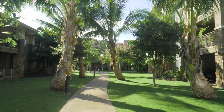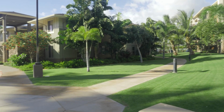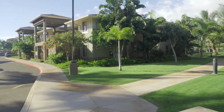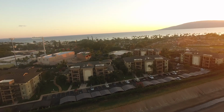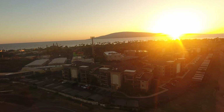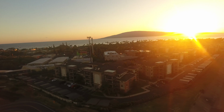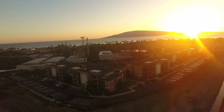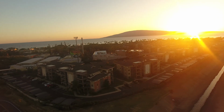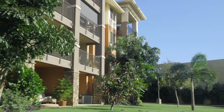The bedroom count here that's available to you, you have the Ono, which is a 2-bedroom, 2-bathroom that is about 1,200 to 1,230 square feet. You have the Kopa'a, which is a 3-bedroom, 2-bath, which ranges from 1,239 to 1,326 square feet. And you have the Momona, which is the largest available floor plan, a 3-bedroom, 3-bath with over 1,800 square feet. Now for Maui, I'm telling you, that is a mansion.